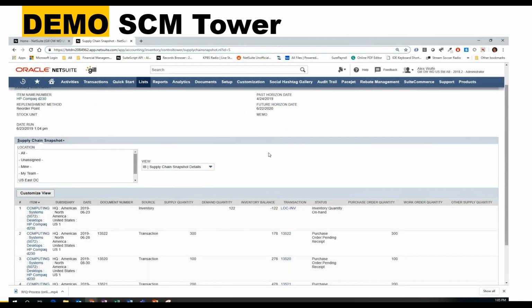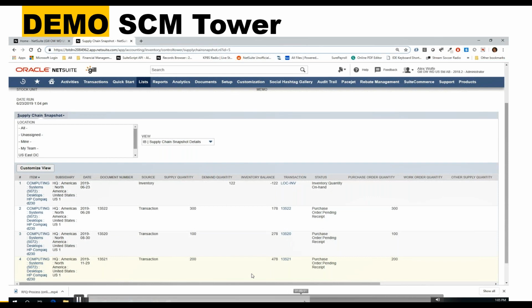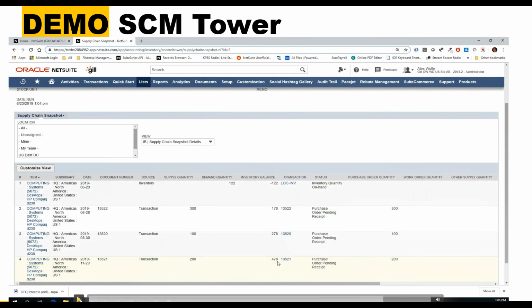Right? So future horizon date, I can make it as far as 365 days, so I can see what's coming in 365 days, and what my inventory balance will be in the future once these transactions are processed. So this really helps with planning. And today I'm not talking about demand planning, which is also a feature available in NetSuite. And there are other features that I didn't demonstrate today, but this is one that you can use without demand planning. Okay? All right, moving on.